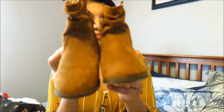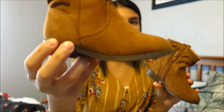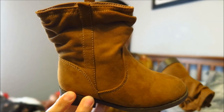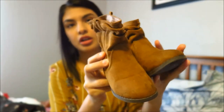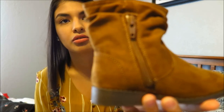And then the next ones I got her are these little boots. These are the Cat and Jack brand from Target. And all her shoes, I get them in a size 8. They do have zippers on the side too. She wears a size 8 in shoes.